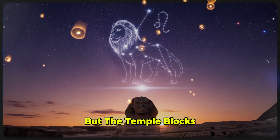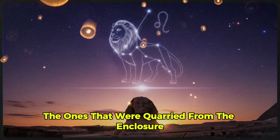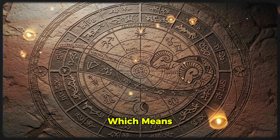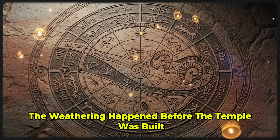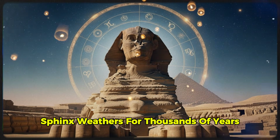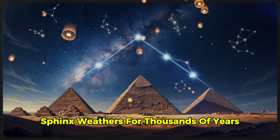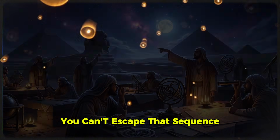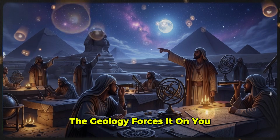But the temple blocks, the ones that were quarried from the enclosure, they show the same heavy weathering as the rest of the Sphinx complex, which means the weathering happened before the temple was built, so the timeline becomes: Sphinx is carved. Sphinx weathers for thousands of years. Temple is built in 4th dynasty using Sphinx enclosure blocks. You can't escape that sequence. The geology forces it on you.